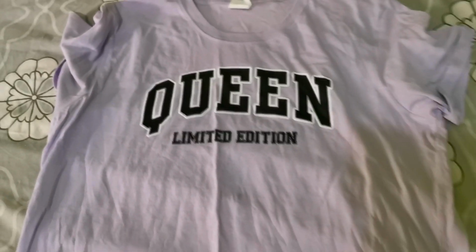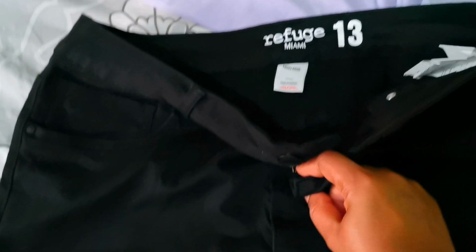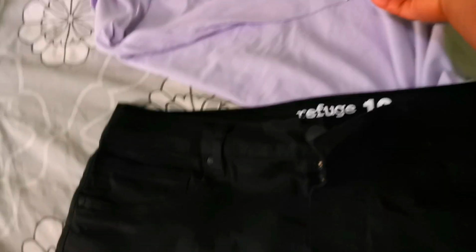Alright guys, so I have my Queens limited edition t-shirt here and all this from Urban Planet, guys. And then I have my jeans, my Refuge 13 Miami jeans here. Alright, so this is what I'm gonna wear. So when I put it on, I'm just gonna show you.